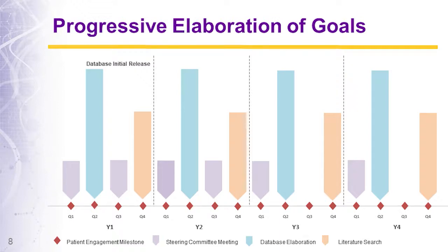And what this is saying is you have your initial database release, and then you have planned time points to go back and learn more about what your goals are, how they could have changed, how new information that's come to light since the original release of your database for your natural history study and the design of your protocol could inform you to make changes that could make your natural history study data set more impactful for the future.